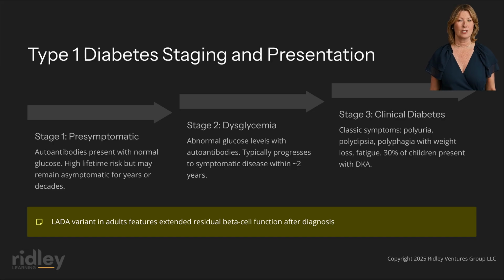Contemporary understanding has formalized type 1 diabetes as a disease occurring across three distinct stages, a conceptualization with important implications for early detection and emerging disease-modifying interventions. Stage 1 is characterized by the presence of two or more islet autoantibodies in an individual who maintains normal glucose tolerance. Such individuals are at high lifetime risk for progression to clinical diabetes, but may remain in this presymptomatic phase for years or even decades.